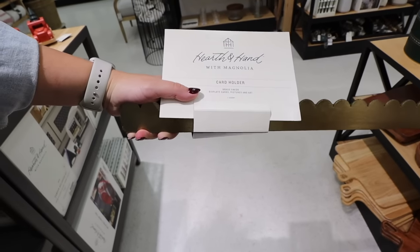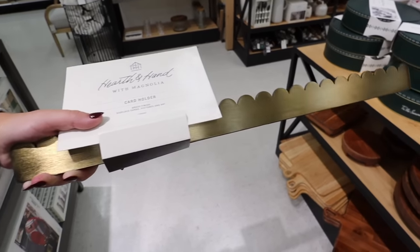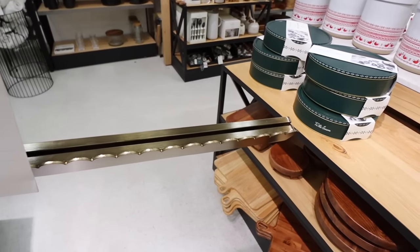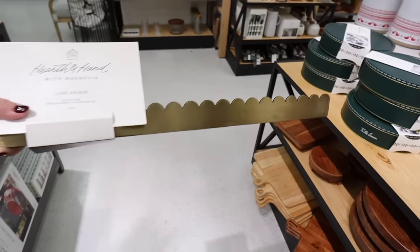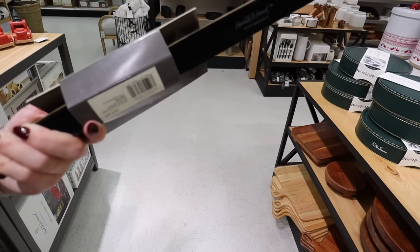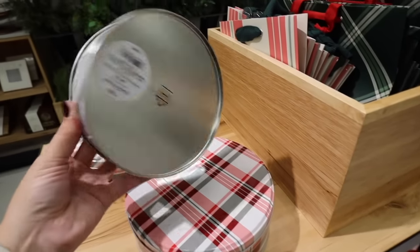This card holder is gorgeous. It's brass, and you can display Christmas cards, also pictures and just any art. So if you want to keep this out year round, you definitely could. It just has this little ledge right here, but it has the scalloping on the front. This is heavy. My arm is literally shaking from holding this up. This is super nice. This is $24.99.